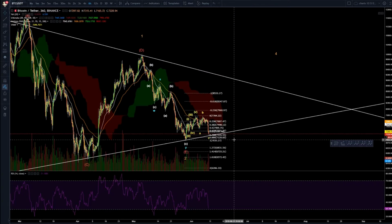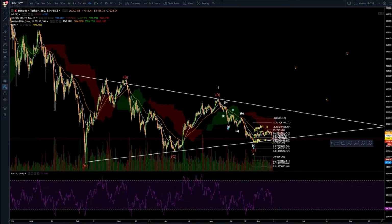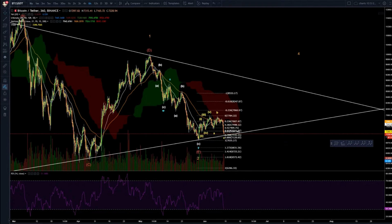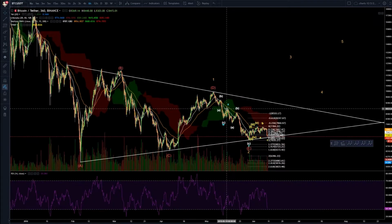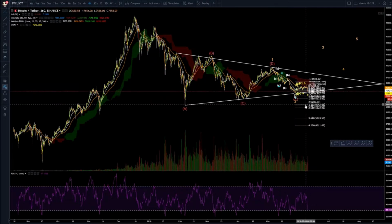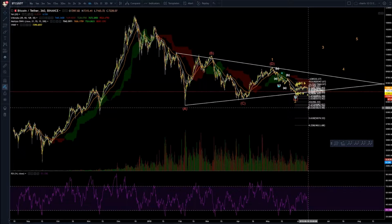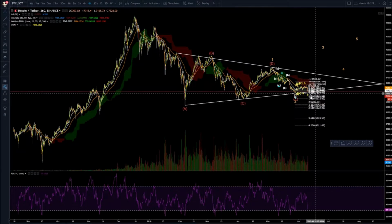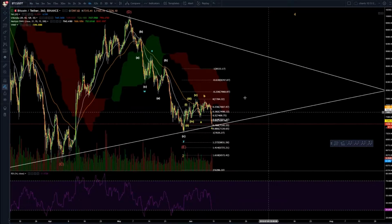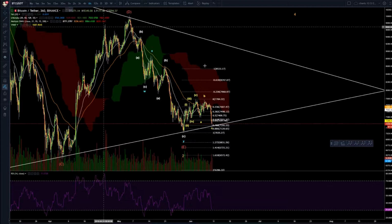But like I said, guys, if it breaks down, I'm not your financial advisor, but that's a bad sign then. If we break down, you can be looking first at 6.4 for a potential little bounce. I don't think it will be it, and then perhaps the turnaround will be at 6k. That is if we break this symmetrical triangle to the downside. So you need to be ready for both cases.